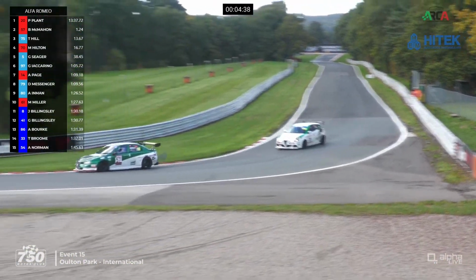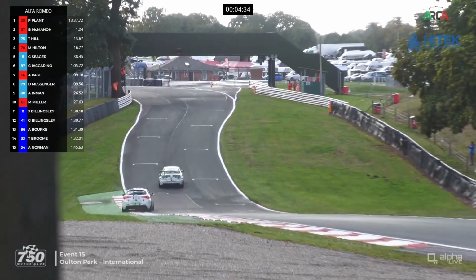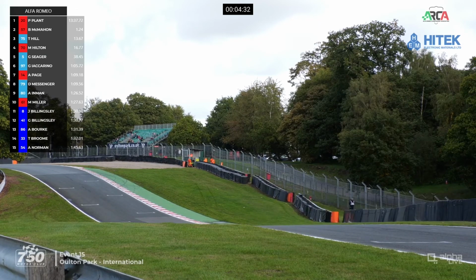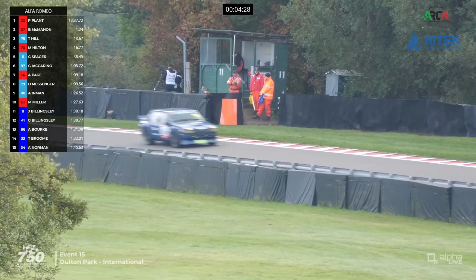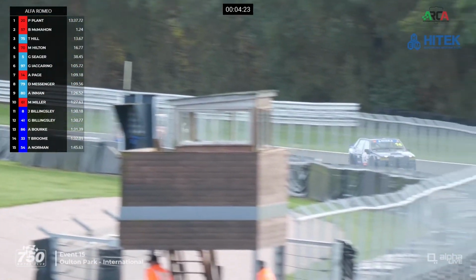He took it very easy at the start of the race as well. We saw possibly some kind of clutch issue getting the car off the line, but he knew clearly that he'd got the car underneath him to be able to get through the pack and get into the lead of the race ahead of Paul Plant with about 4.5 minutes of the race left to go.